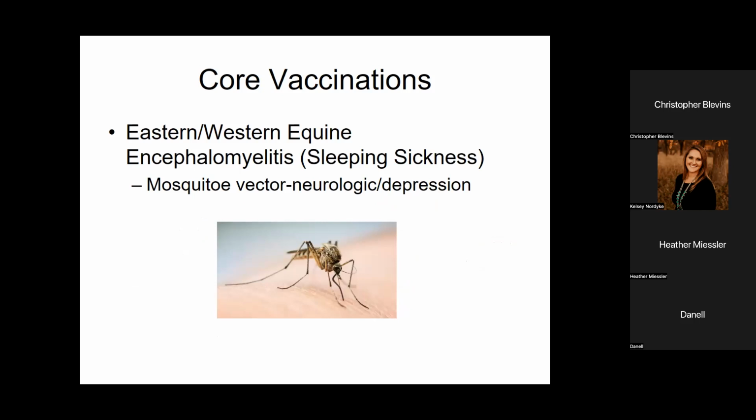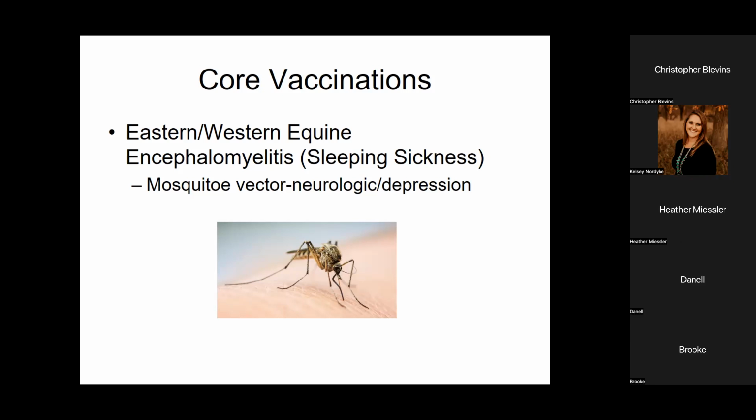So another one here is Eastern and Western equine encephalomyelitis. Those are two different viruses, but they're in the same class of viruses causing disease in the horse. And so we call them the sleeping sickness that you may have heard of. Mosquitoes are the vector, and so mosquitoes are what transmit it to the horse and to people. People can actually get these diseases, but they don't get it from horses. Horses are dead-end hosts, and so are we as people. So if we get sick with this, we cannot transmit it to another person or to another horse. And the same thing for horses.